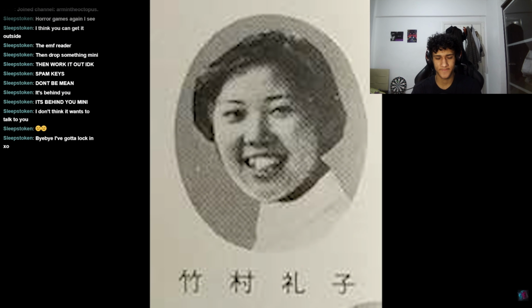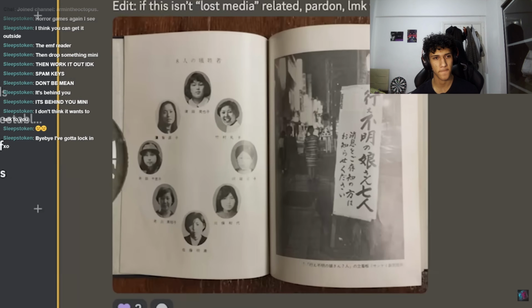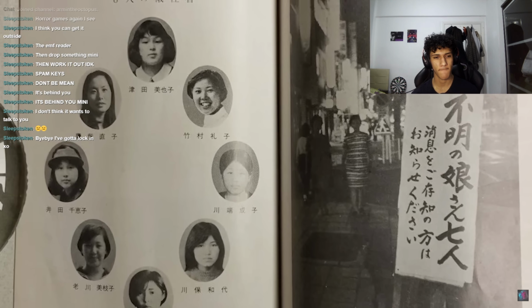Recently, this higher resolution photo of Reiko was found by Gutspace Eth over on the Lazy Masquerade Discord server. It comes from the elusive book that I mentioned at the end of the video.